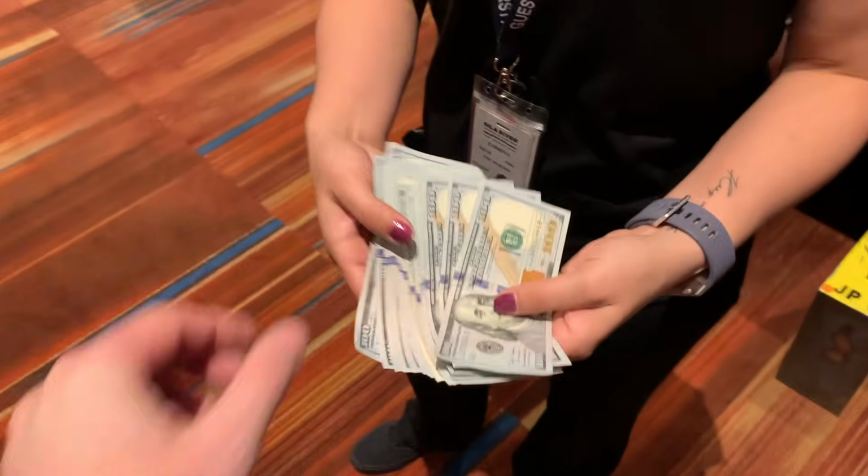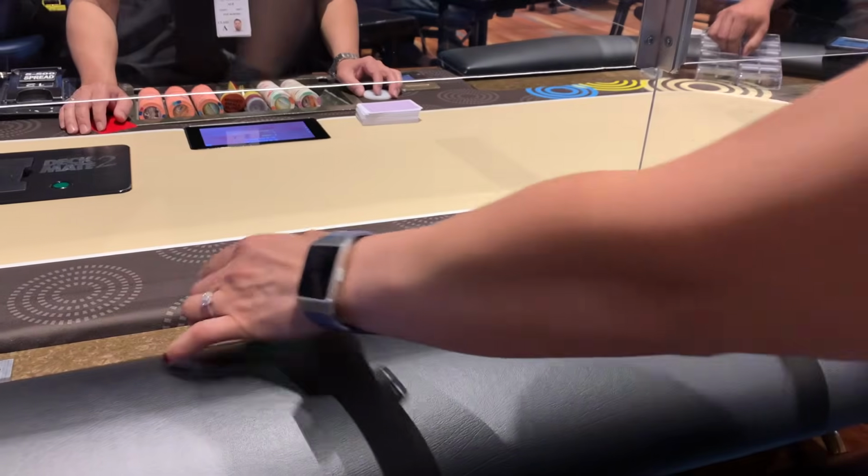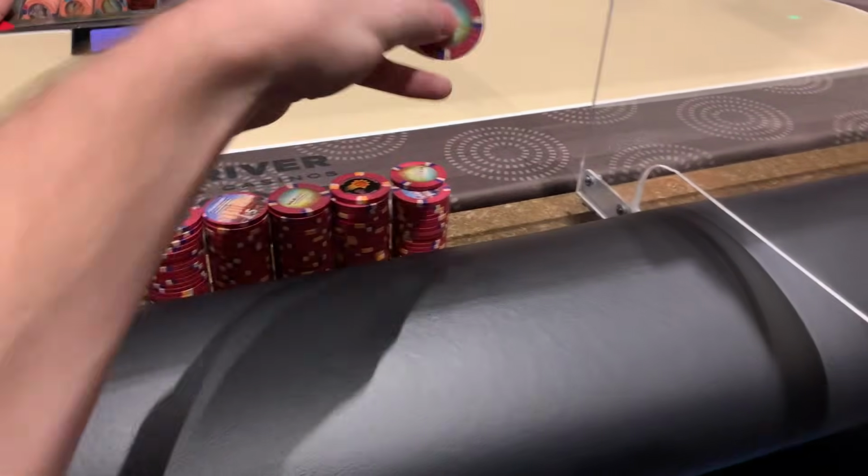I buy in for $2,000. $2,500 is actually the max. I'm not sure if I need that much to start. It's a large cap for a $5 big blind game. We're playing 7-handed, and I find out quickly it's wild here.